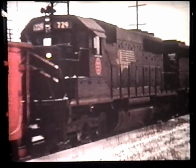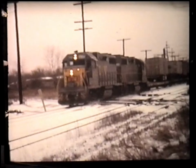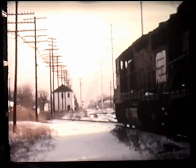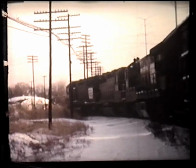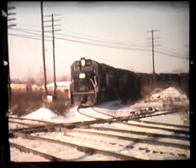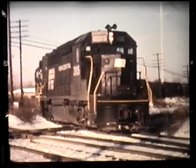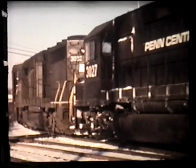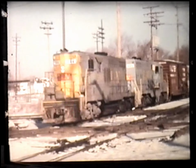Back at Dalton again. A couple of moves on the CNEI here. Some Mopac power there. And an L&N coming north. Train entering the Y from the Panhandle over to the IHB at Dalton Tower. As is this train here also. Southbound here at Dalton.